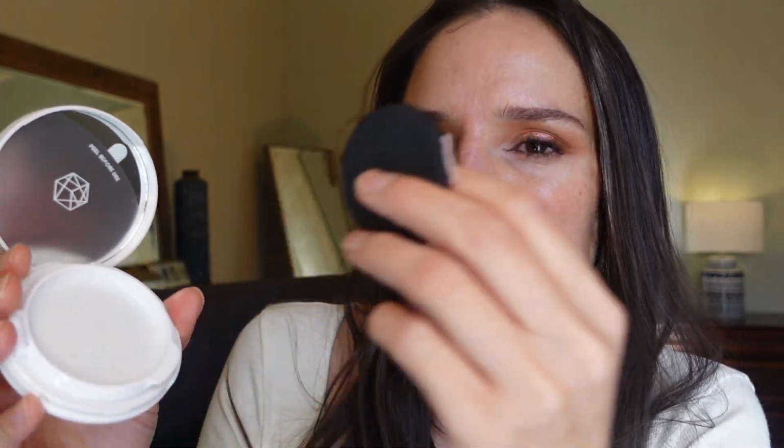All right, so let's do this. I'm gonna crack this one open. Holy moly. Negative number 1 is it's hard to get into. And then there is this little mirror here. I'm not even gonna bother peeling it off right now, but there's the cushion compact. Here is the little sponge it comes with, and then you open it up and it has the cushion compact in there. I like this little sponge because it has that little corner to get into crevices and stuff.